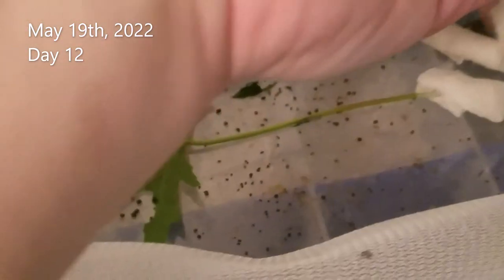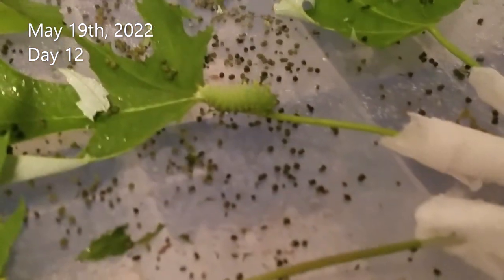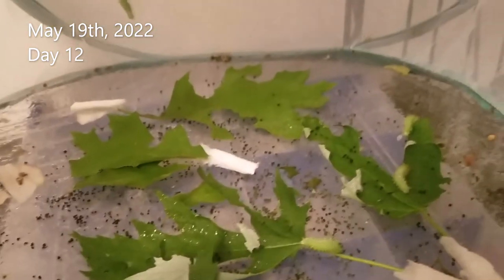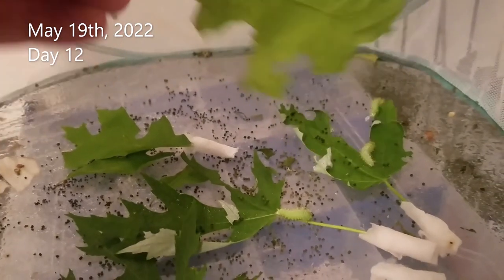I'm going to put them in here so I don't stress them out too much. There we go. We've got this guy here, Mr. Chonky Boy. Let's see if we've got anybody on the leaf here. Nope, doesn't look like it.